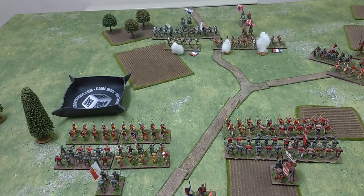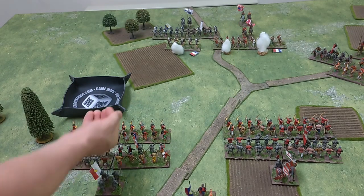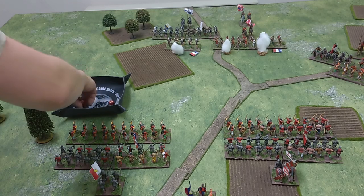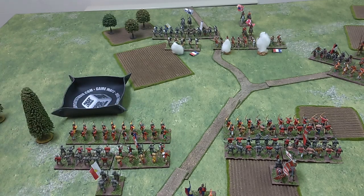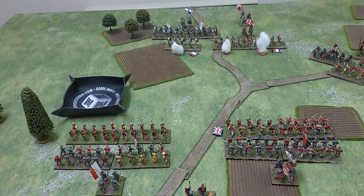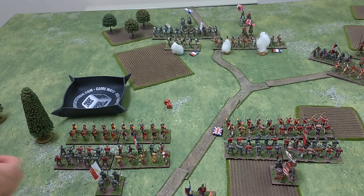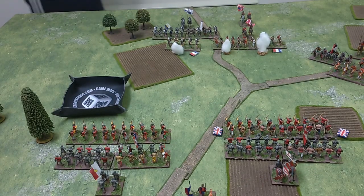Moving right down the line, this unit of bowmen will return fire to Warwick's left-hand unit. Looking for 6s, that's 1 hit, but no disorder. And looking for 5s from Warwick to save. He fails that save, and the unit takes a casualty. Next unit alongside, again looking for 6s. Again, that's 1 hit with a reroll. No, so 1 take 5, fails it, taking some casualties, but not disordered.